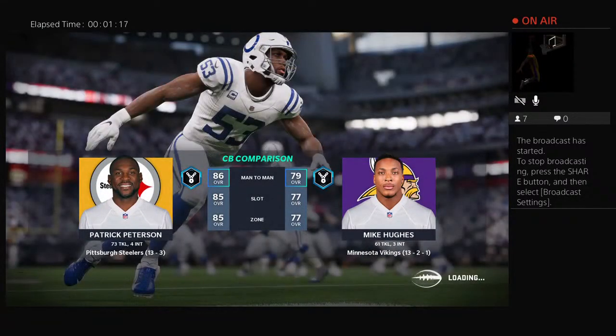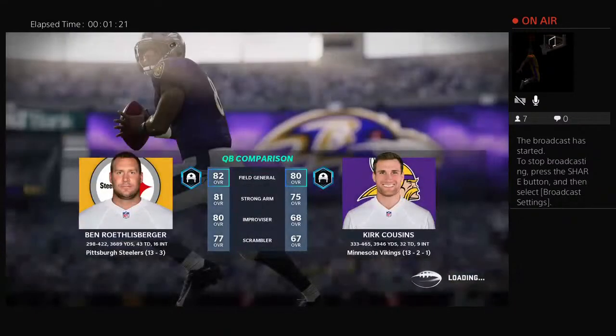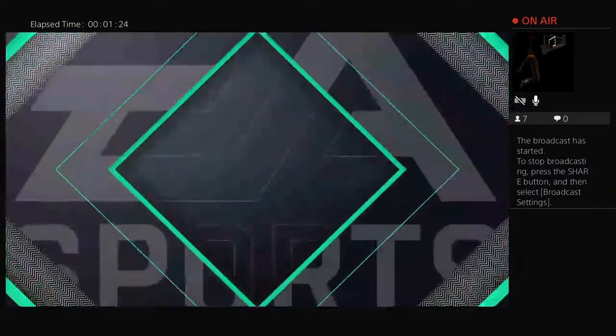The Steelers. They got themselves some good corners. As you see, they acquired Patrick Peterson along the way.